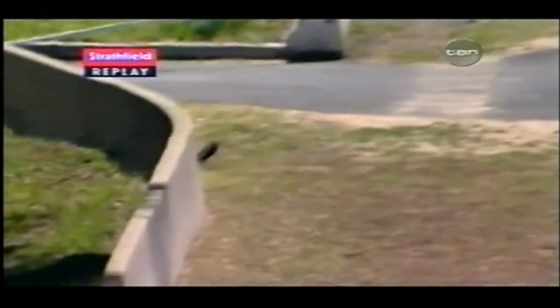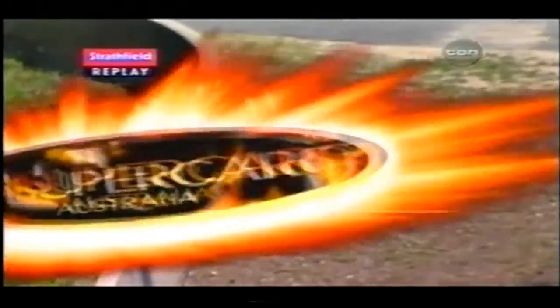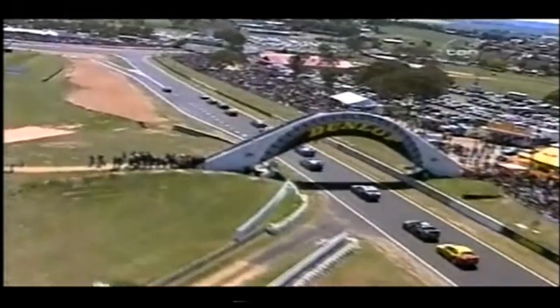That happened a few laps earlier on the Strathfield replay, and I wonder if that's... Actually, I think it's a muffler, is it? Is it a bit of... I'm not quite sure what it is. Carbon fibre or something? Don't know. Anyway, it's Stephen's reporting it sounds a bit ugly. Hope it's not a broken header.